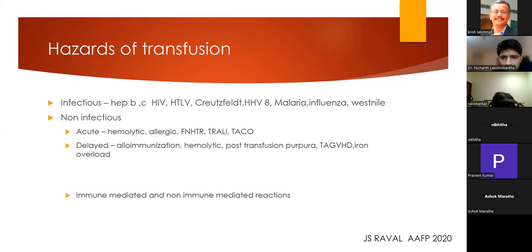You have to discard. You have to ask for a fresh one, because usually platelets, once issued from the blood bank, should be transfused within 30 minutes of issue. That is the protocol. If we receive any blood product which was issued from the blood bank after 30 minutes of issue, we discard it without even informing the ward, because that is our protocol.